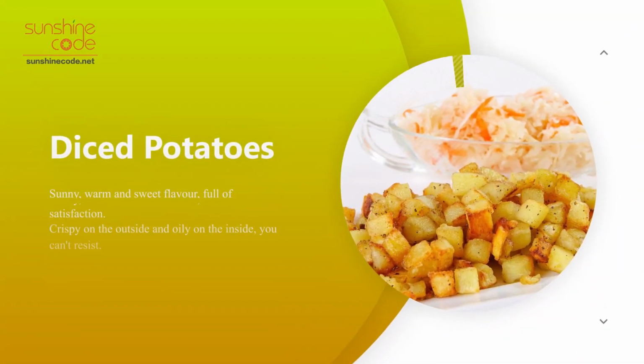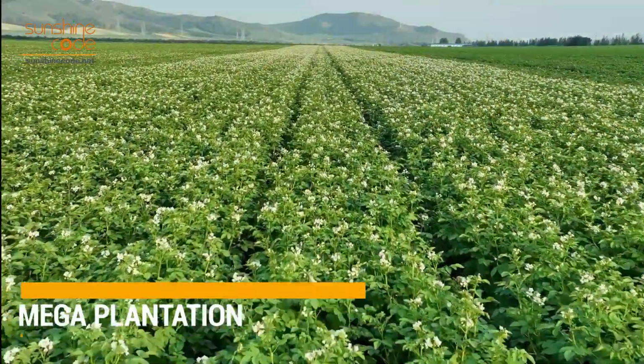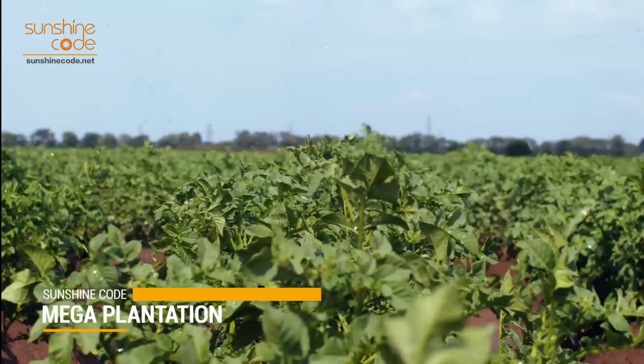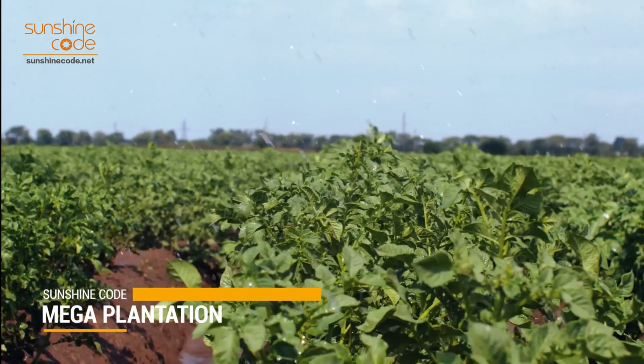Sunshine Code has its own potato plantation and picks fresh potatoes directly from the place of origin. High-quality potatoes are hand-selected and used as raw materials to guarantee taste and quality.